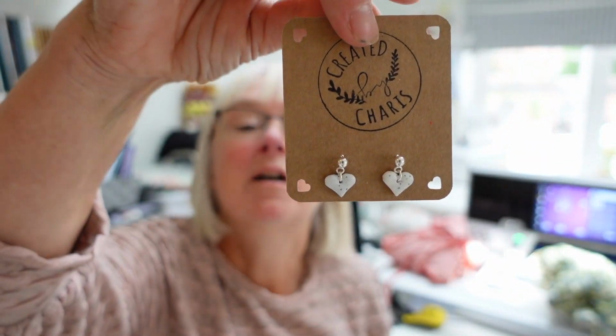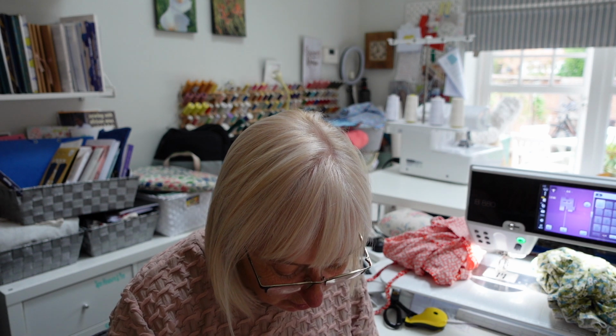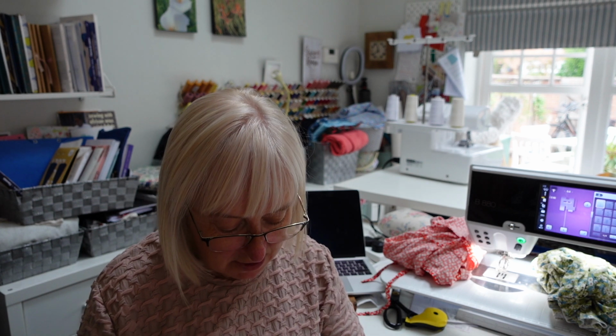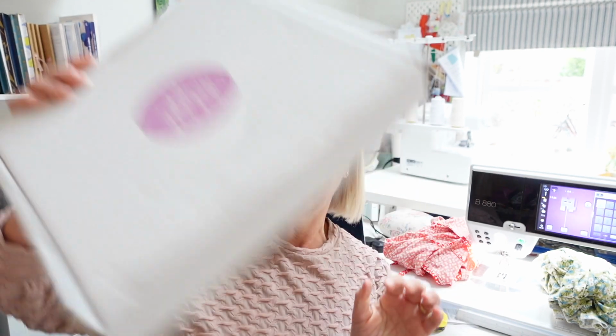Earrings, aren't they just beautiful? They are just beautiful. Created by Clarice. Oh, they are absolutely stunning, those. And I'm just going to put those back in here. They will match that fabric beautifully. On to cutting out my kilo wrap dress. I have to cut out my Nansu dress, and I've got a saltwater slip to cut out. I've got a ton of things to cut out. My aim today is to get that cut out.